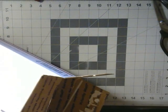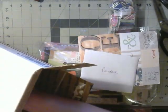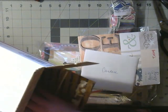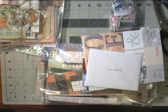Oh my goodness. Oh my goodness. That's just chock full of goodness in there. Oh, this is more than just scraps. This is a whole bunch of wonderful stuff. Oh, there's a card. Thank you so much. I remember we was talking on her email. She was asking me what kind of scraps. I was like, any kind of scraps was fine with me.